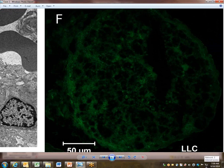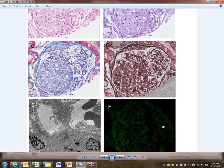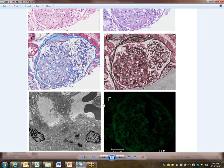And the IF, we sort of have a global staining here, but it doesn't seem specific to any particular area. It doesn't match up with that aggregate, I didn't think. So I thought this was perhaps more non-specific staining. Yay! Okay, you got it right. IF is the hardest thing to practice. So even if you have an IF panel, it could be that it's just a negative or non-specific panel.